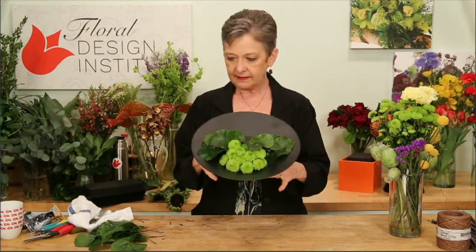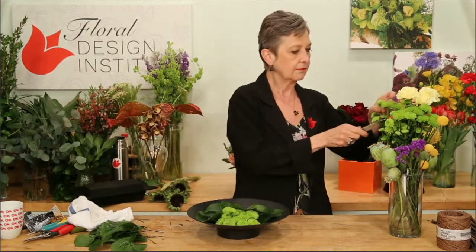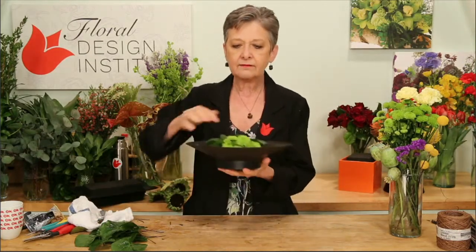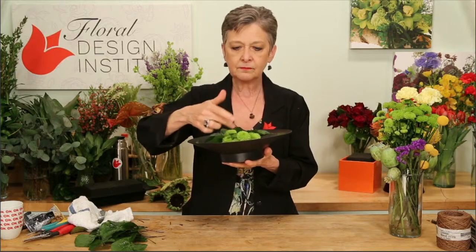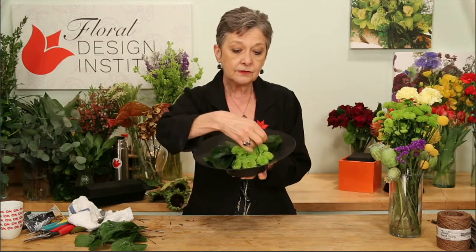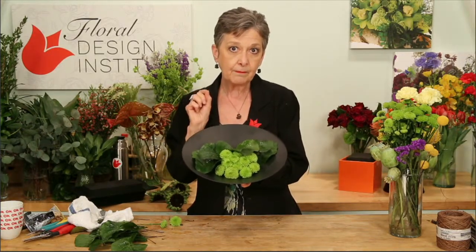So this would be pave. Now, if you did it incorrectly, and I'm going to exaggerate this, so now I have these that are above the surface of the foam. There's height variation. That would be incorrect. So you would get counted down on your professional application of that technique. So you don't want to do that.